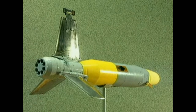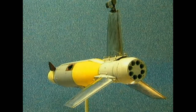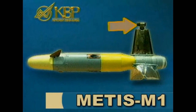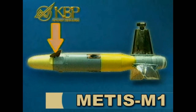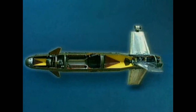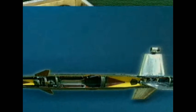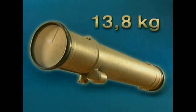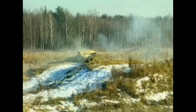This was exactly the case with the 9K115 Metis, the Western designation known as the AT-7 Saxhorn. In form and function, it shared a striking similarity with the Franco-German Milan anti-tank guided missile system, very famous in multiple countries, including my own, the UK. Funnily enough, this Russian counterpart looked very similar to the Milan, which was very prominent back in those days, especially with the British Army using anti-tank teams in the back of the Warriors.